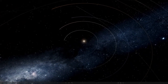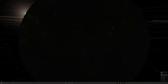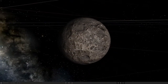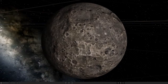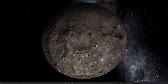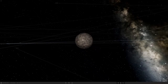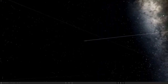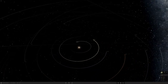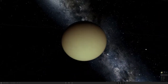Now, Mercury is the innermost planet of the solar system. It's going to look something like this. A small, rocky world, desolate, scorched, heavily cratered. Poor, unfortunate soul. Named after the messenger god in Roman mythology, this is Hermes in Greek. Very, very fast orbiting around the sun, you only get to see this planet in the early morning or just after sunset very briefly.